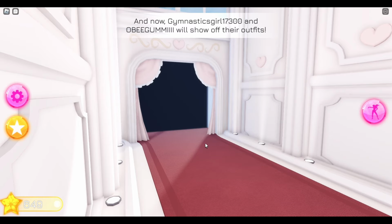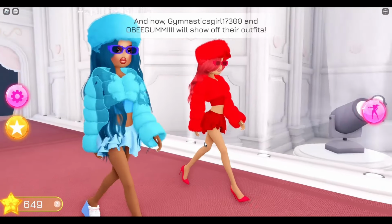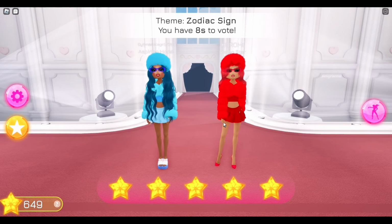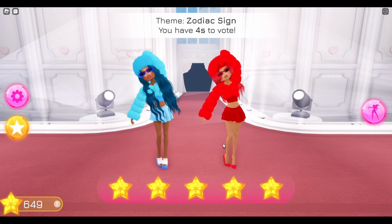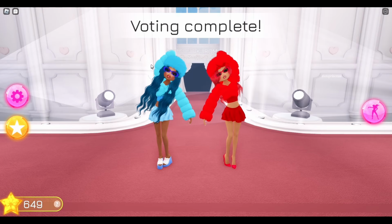All right, next up, we have two lovely ladies wearing red and blue. So they're definitely duo together because they got like the same types of outfits but different colors, and they really pair well together. Very, very lovely and nice. I love it, especially those cute glasses.